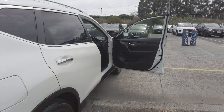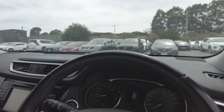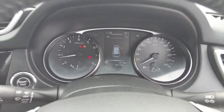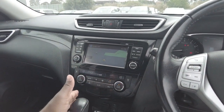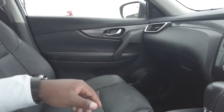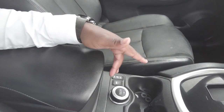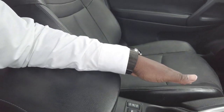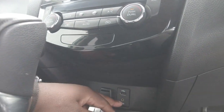Now heading into the front to show you guys. We're getting here into the driver's side. I'll show you the odometer. As I mentioned, it's just over 62,000 kilometers. Here you guys can see, you have your map here. There's aux in this as well. Dual cup holders here in the center console. Your driving function, switching between two-wheel drive and 4x4. And over here in the middle, you've got your aux and a USB.